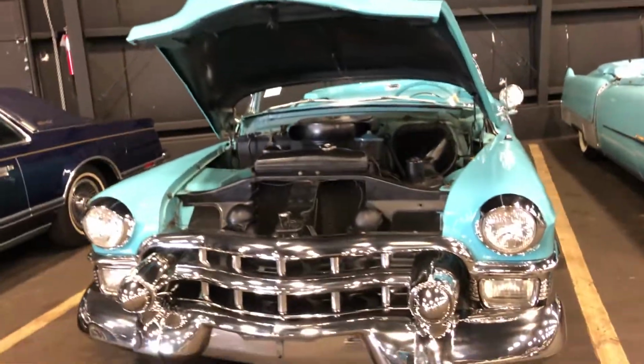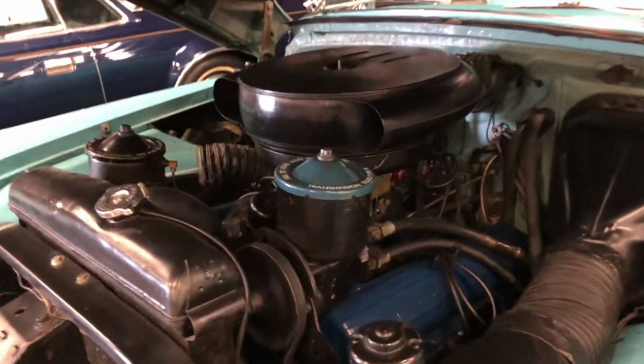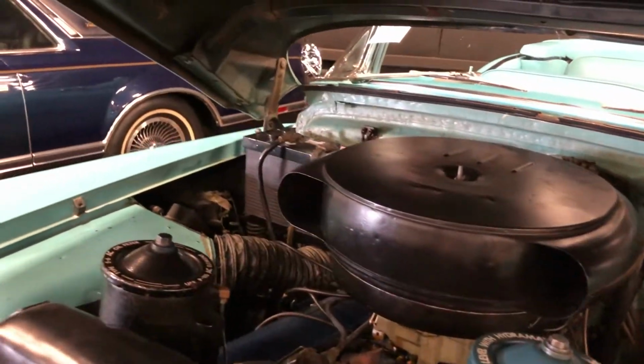And those are the options here. Mark Collector Series. There's a Cadillac. Man, look at how tall the engine is, at least the intake there. That's amazing. The carburetor.